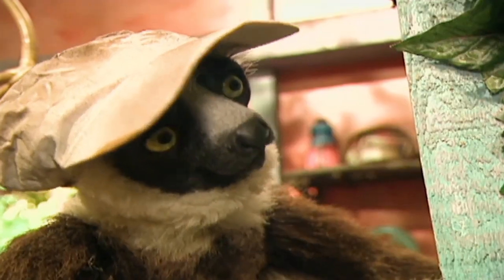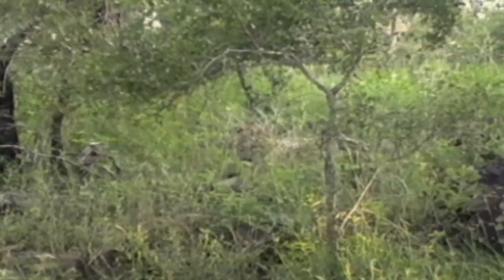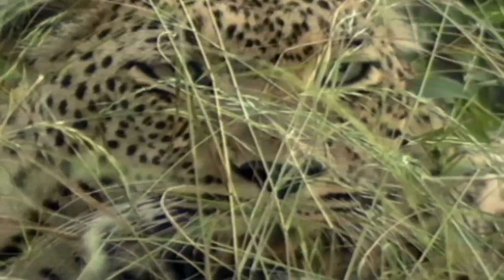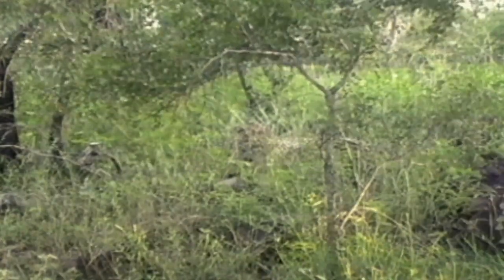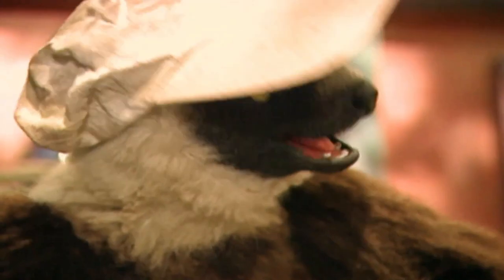Camouflage? What's camouflage? Camouflage is what helps a creature blend into his surroundings so other creatures can't see him. Take a leopard. Do you see her? There she is. Good eyes. But you can only see her really close up. You go a little further back, and boom, she's gone. That's camouflage. Hey, what's that sound?